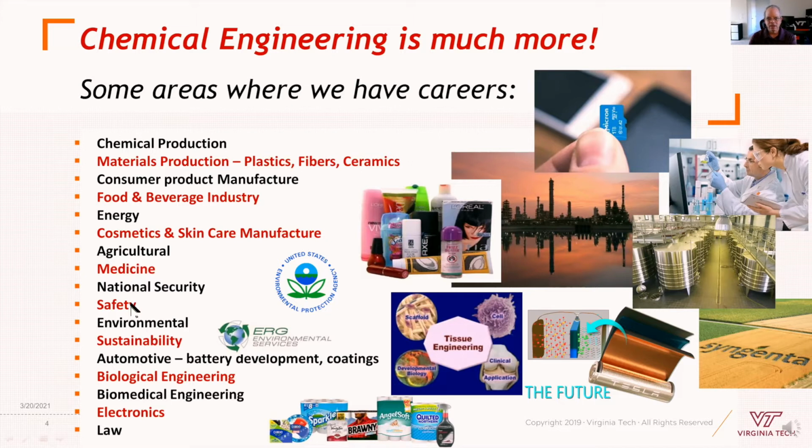National security, safety, environmental, and sustainability, green engineering type opportunities with companies like ERG, automotive battery development, coatings, biological engineering, biomedical engineering, electronics, and legal aspects, things like patent law. Chemical engineers are very capable, and our students get hired into all these spaces. So it's not just process engineering in a traditional sense anymore.